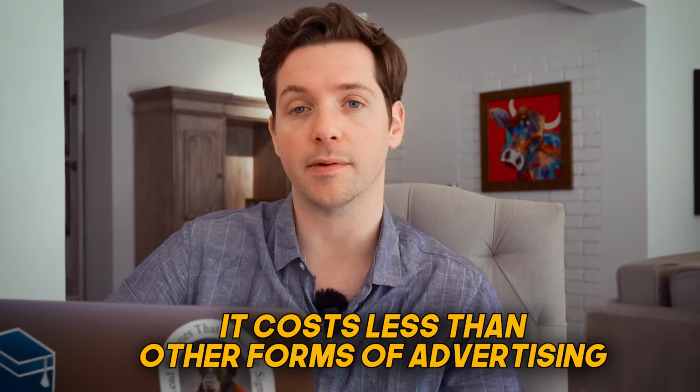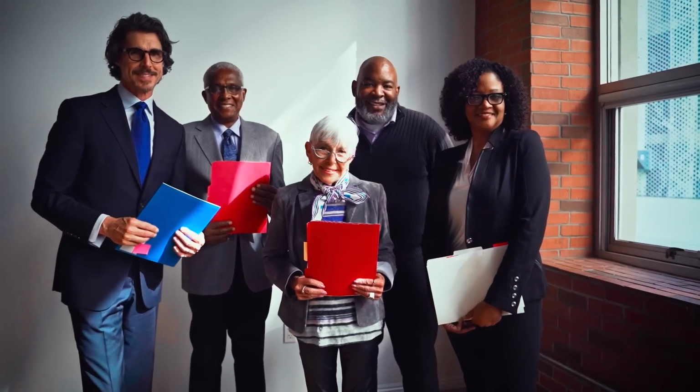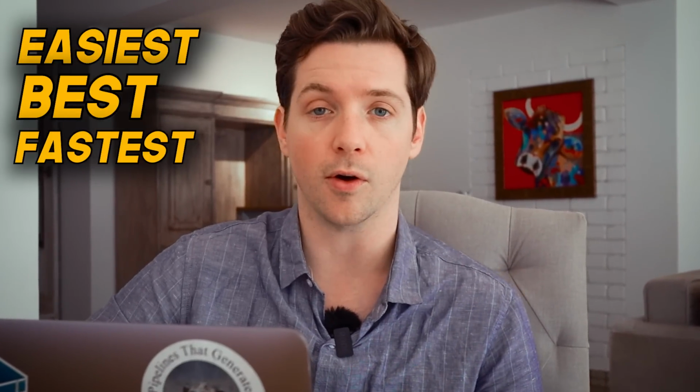So it costs less than other forms of advertising, and it appeals directly to your target audience. You're finding them, you're making a list of them, and there's no other ad platform or anything that has targeting like a cold email marketing list, because you're making a list of these people. You know who your future customers are. You put them in your Excel spreadsheet and you just go 1, 2, 3, like down the list. You just make it happen. And so B2B lead generation done well for your business will substantially grow your revenue, and it'll give you an ROI higher than any of the other ad platforms. It's the easiest, best, and fastest way to grow your B2B company.